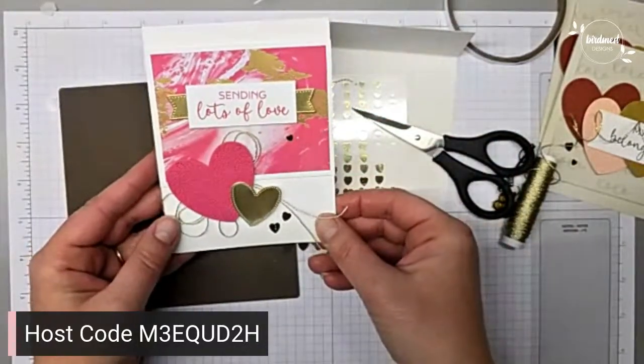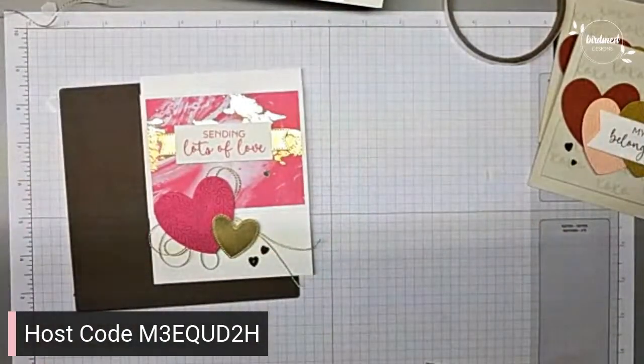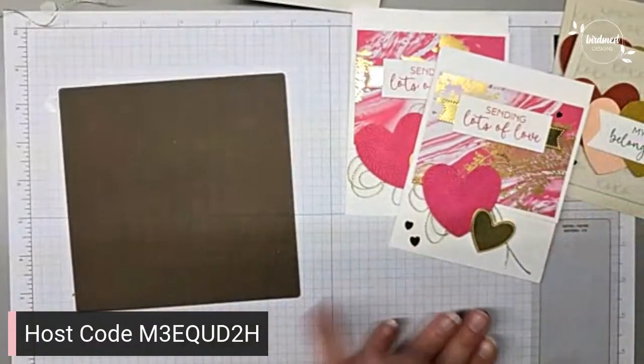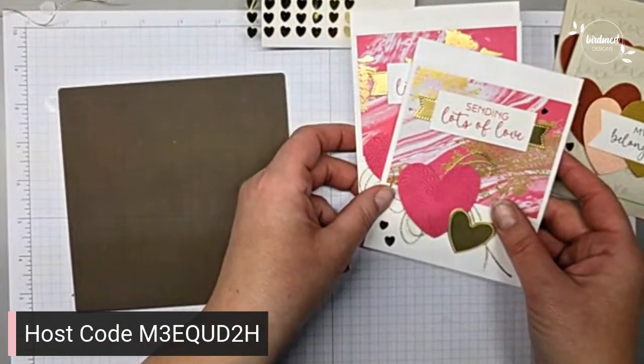Okay, so you guys like this one too? With another great card using the Hearts of Elegance bundle. So this was the card we just made, and here is my sample one. I did just place the hearts a little differently. But yeah, so we've got card number 1 and number 2 made.